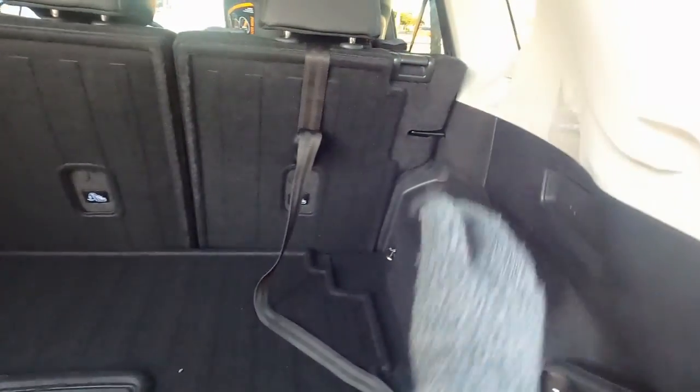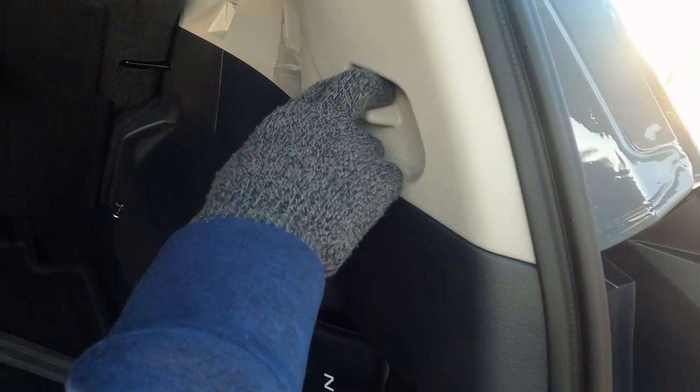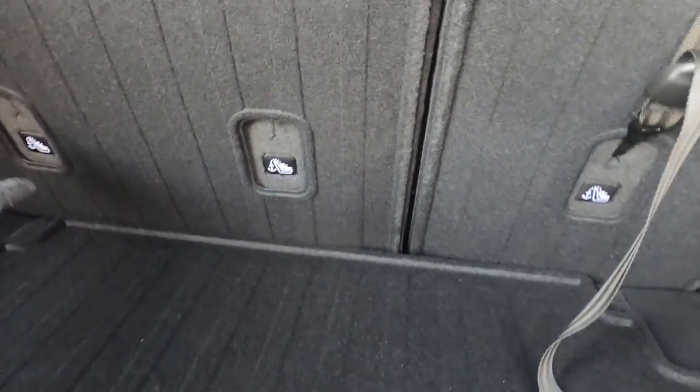You can also add accessories like a cargo cover. This is for the cargo cover. And there's also a charging port right here, which you can close. This is where you hook for something like a car seat.